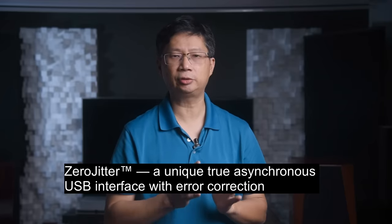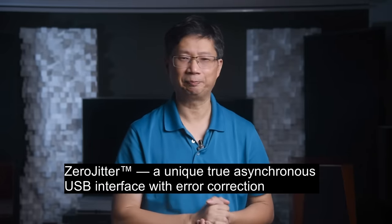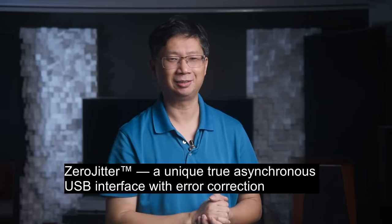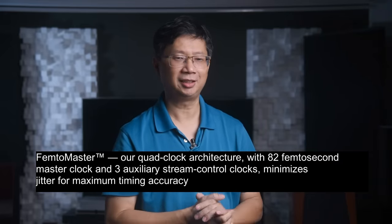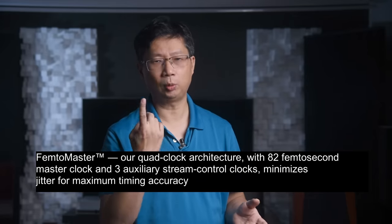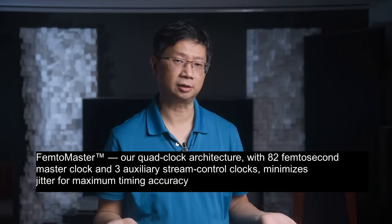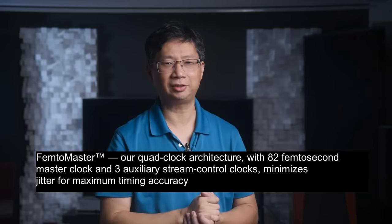First, the S82 uses a true asynchronous USB interface with error correction. Now, please correct me if I'm wrong. Most DACs have no error correction. So this is the first impressive thing. Next, the streamer has 4 clocks, 1 master femto clock for the DAC and 3 to control the streaming. Now, ideally, you would want 1 clock because you eventually have a conflict if you have more than 1 clock. In this case, we have 4, but in a non-conflicting arrangement.